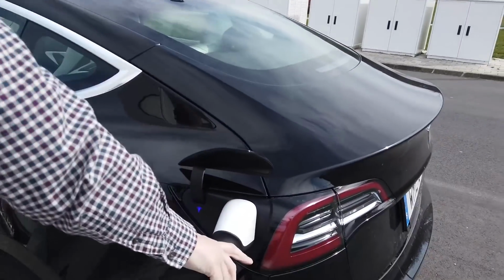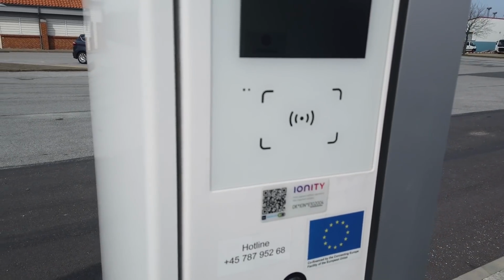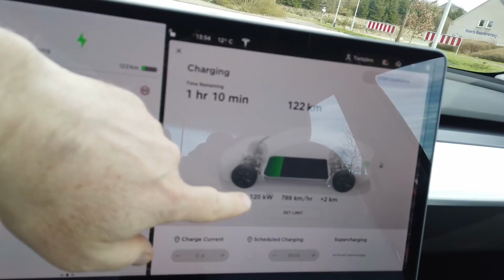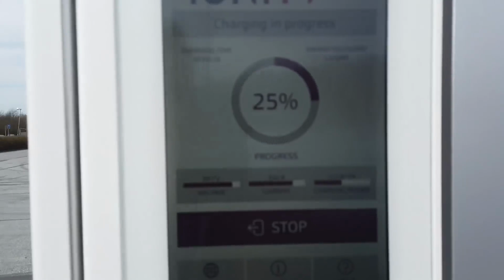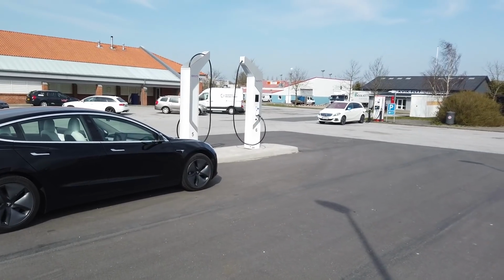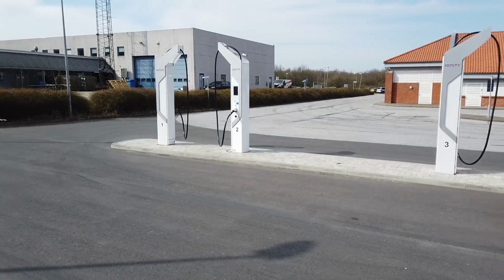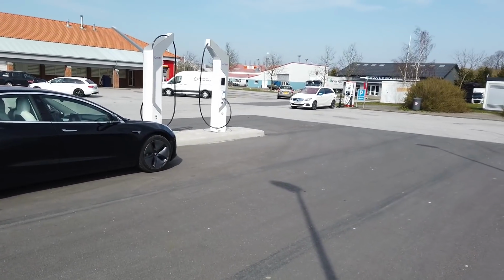And so we've plugged in, and we're gonna see if we can get a CCS charge using our plug surfing card. And so we are getting 120 kilowatts of charge. That's a great rate. That's basically, we're in supercharger territory here. I'm guessing that these are the boxes full of the transformers over here. So also just an interesting layout. There's one bay in the middle that has all the chargers, and then basically spots for 3 cars on either side, so 6 cars can charge here.